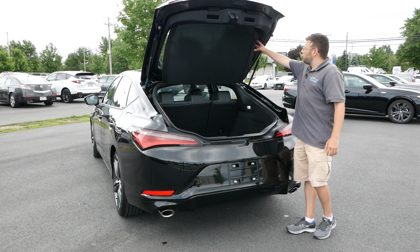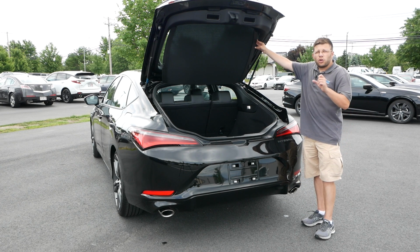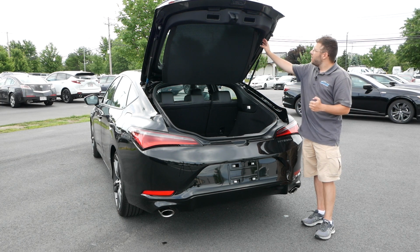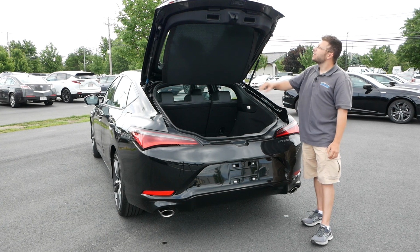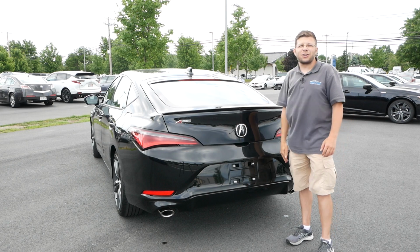Also, what I like too is that you do have a rear cargo cover, which will keep all your valuable items out of sight. So if you are like me and you have camera gear and you don't want anyone peeking in and seeing what you have, this will give you that reassurance. And then once you're done, just grab onto the handle and close the hatch.